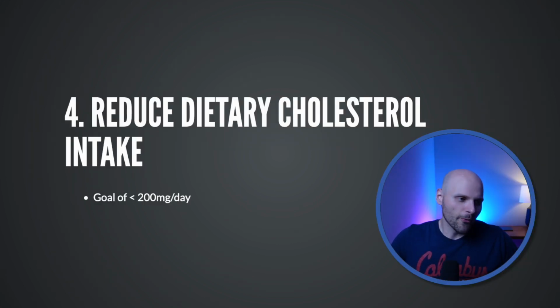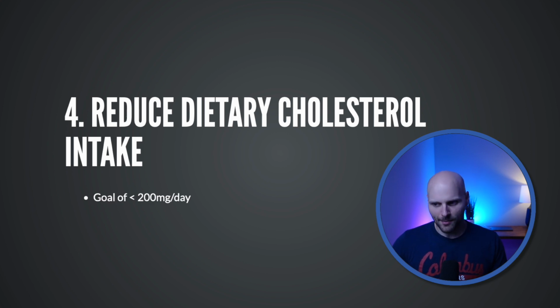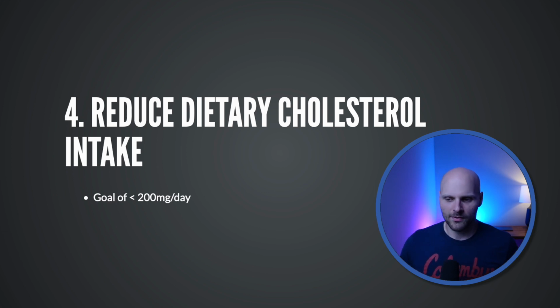All right, next, number 4, we're going to talk about reduced dietary cholesterol intake. This is hotly debated in terms of how much of a factor it plays, but it does seem to play a factor. The overall goal, if we're trying to reduce our LDL, should be less than 200 milligrams per day. The general consensus is that for each 100 milligrams that you increase in dietary cholesterol, you'll have about a 4.58 milligram per deciliter increase in LDL.